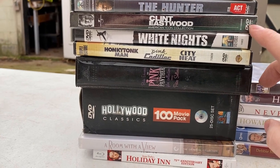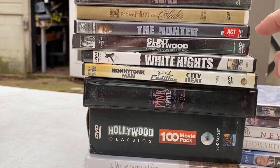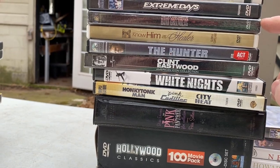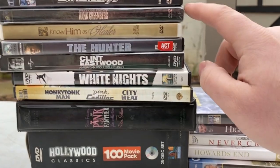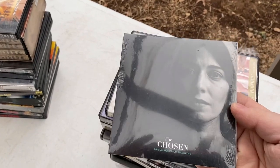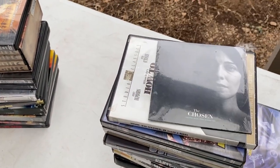White Knights, Clint Eastwood American Icon collection. Once again, another pack. The Hunter, know him as Healer. This is a Gloria Copeland DVD. The Life and Times of Hank Greenberg. Another Extreme Days, just like we had over here, but this one is used. How to Steal a Million. And then finally, we got this little sealed The Chosen original music on DVD. And that's what we got. So that's what we got for today.